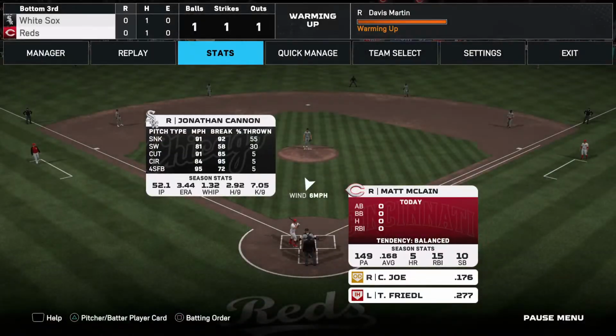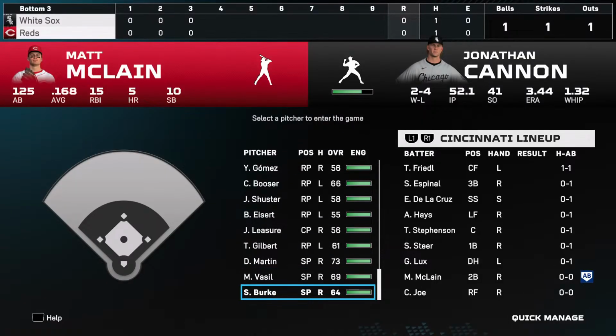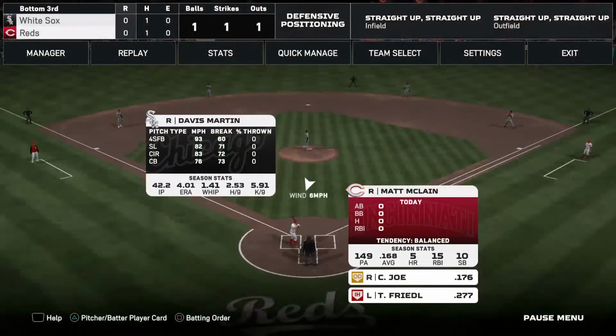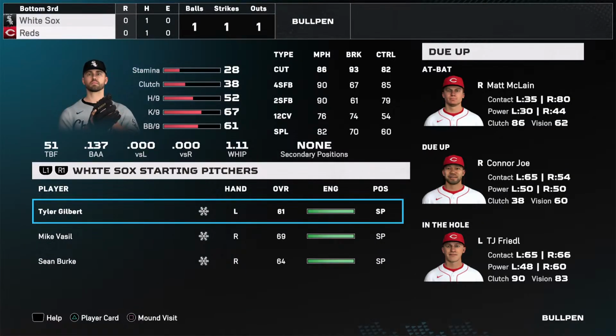Matt. For Chicago. Still tied at 0. Davis Martin.